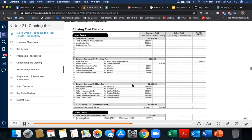All righty, so when we look at this, you are seeing seller paid and buyer paid. This is what we brought up before, but now we're just going to annotate it a little bit. Notice this is borrower paid. Every one of these can be a little bit different, but this is the norm. Again, we're looking at all of our loan costs here: appraisal, credit report, flood, all of these kinds of things.